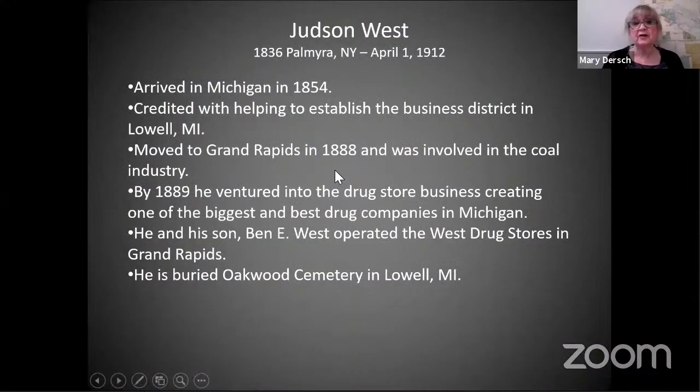So the West family arrived here in Michigan in 1854. And Judson is credited with helping to establish the business district in Lowell. They moved to Grand Rapids in 1888. They set up their drug stores, but they first were involved in the coal industry. And they joined with his son, Ben, to establish West drugstores in Grand Rapids. There are plenty of postcards of the West drugstores too.